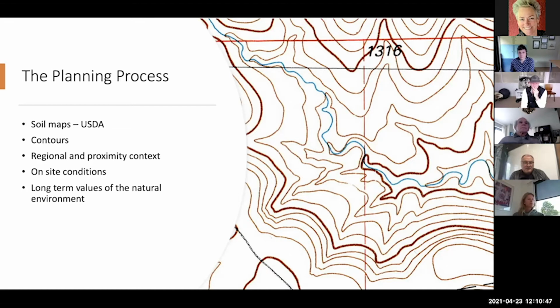So I'm going to give some examples today of how to get on top of the planning process and begin to understand the importance of soils and the ecology. And this is really for the long-term values of the natural environment and how we can protect those.